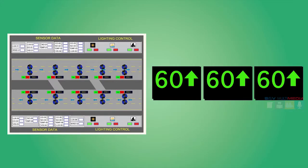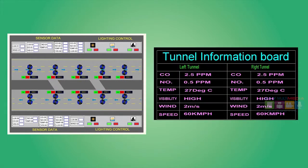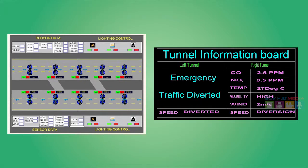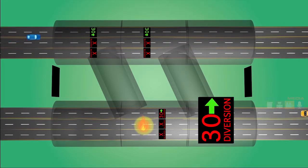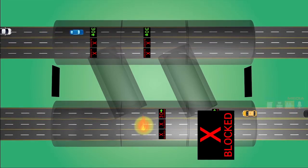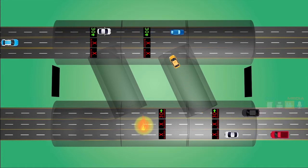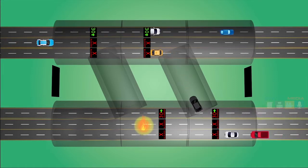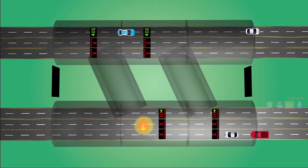The SCADA system signals the changes to the lane signage boards and the tunnel information boards. The lane signage boards will display indicators to the cross passages, and the block lane indicators are also flashed to guide and divert the vehicles that are already in the tunnel through cross passages and into the next tunnel to lead them safely out of the tunnel.